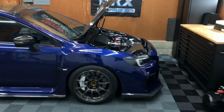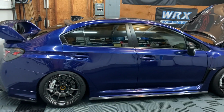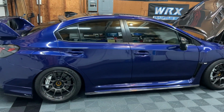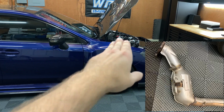A lot of people get confused with this because they think, hey, I want to make power, I have to go this way. That's the only option. So any car in the United States of America that is legal at least has a catalytic converter, which is also known as a CAT. It may have one, two, sometimes even more, and that is located on the back of the downpipe, which connects to the turbo. It comes right here, it comes down.